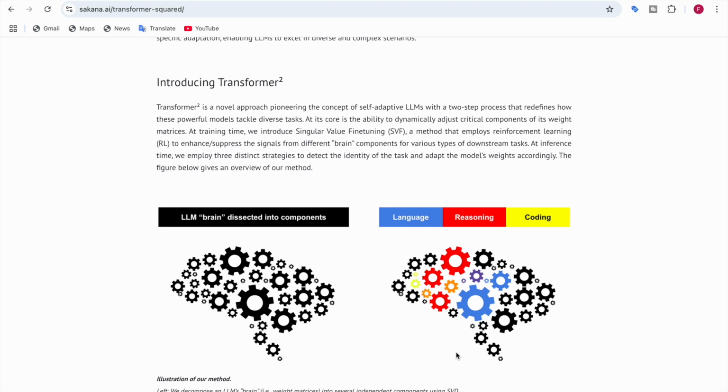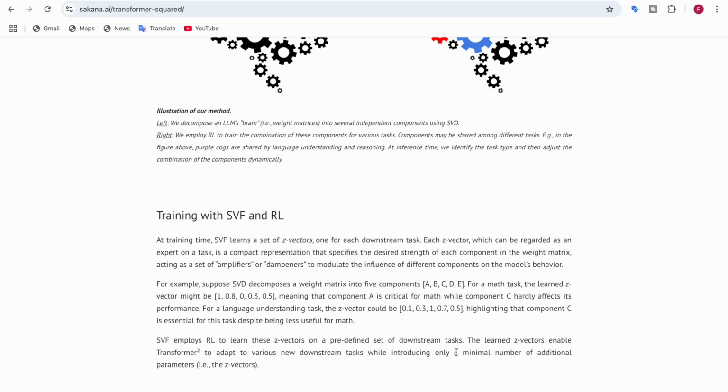So Transformer Square also learns this through reinforcement learning, adjusting its z vectors. These are small representations that help it decide which components to amplify, to enhance, or which to suppress for any given task. So these z vectors are like dials on a radio. For math, the model turns up the volume on the math components. For language tasks, it adjusts the dials to focus on the language components. And the beauty is that it does not require retraining the whole model, just minor tweaks for each task.